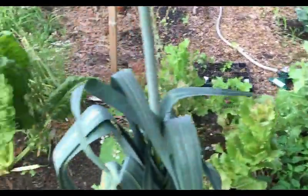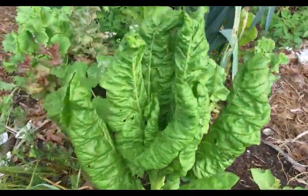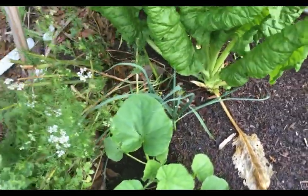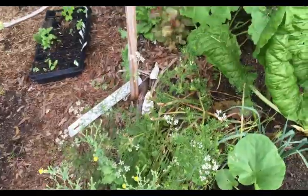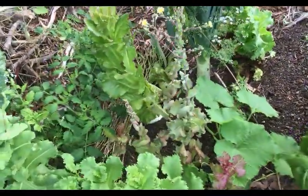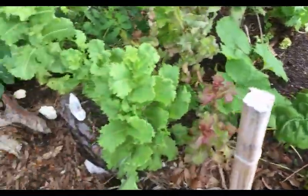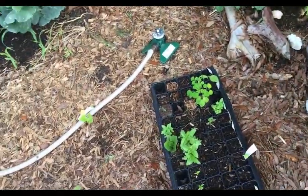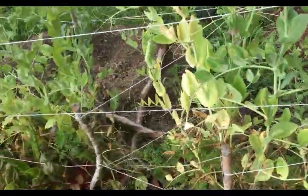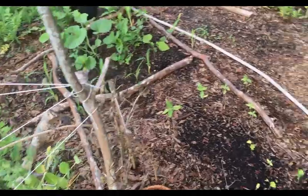Some more lettuces. Some chard. Some parsley. Cucumber. Not seeing much action with okra yet at all this year. I think the soil temperatures have just not been warm enough, and I've direct seeded okra a couple different times this season, and I've seen like maybe 3 or 4 plants pop up.